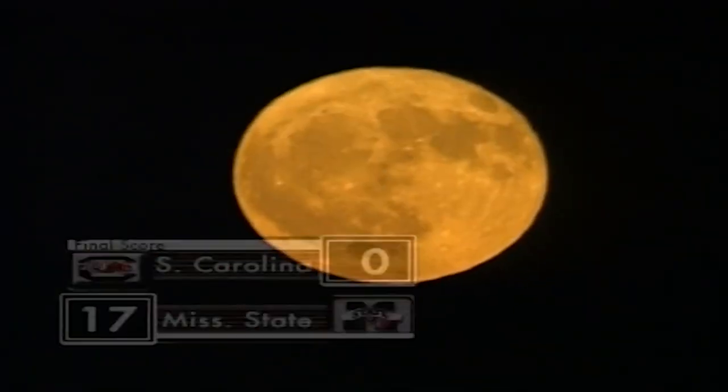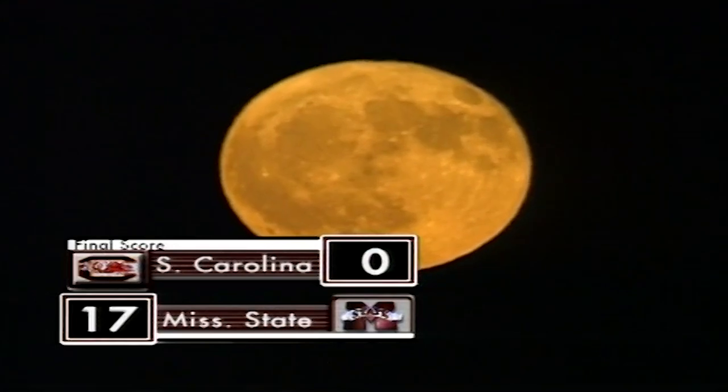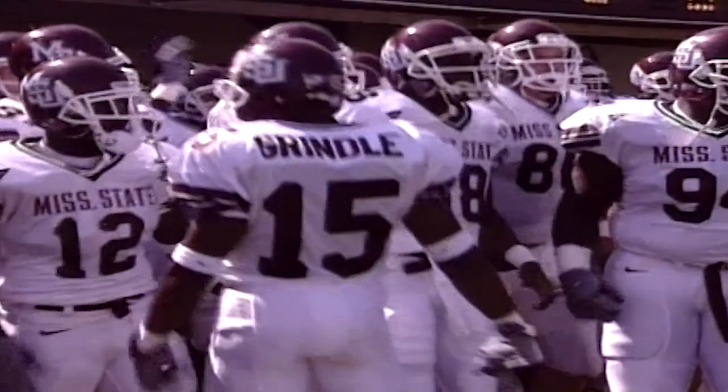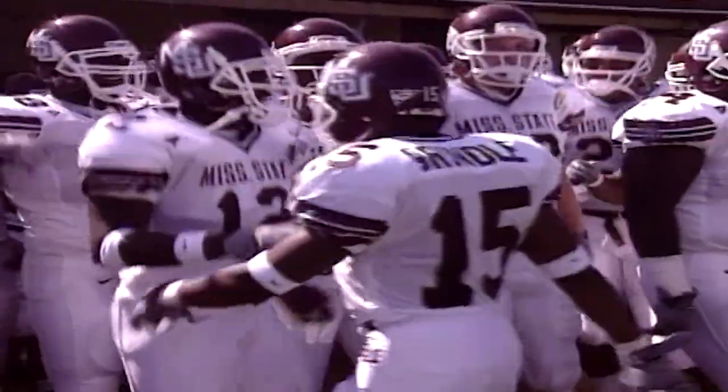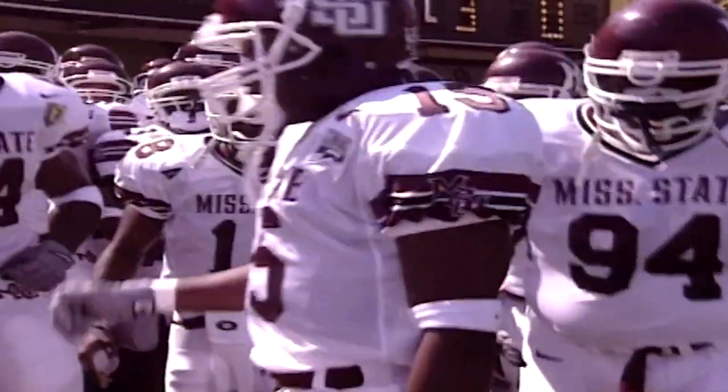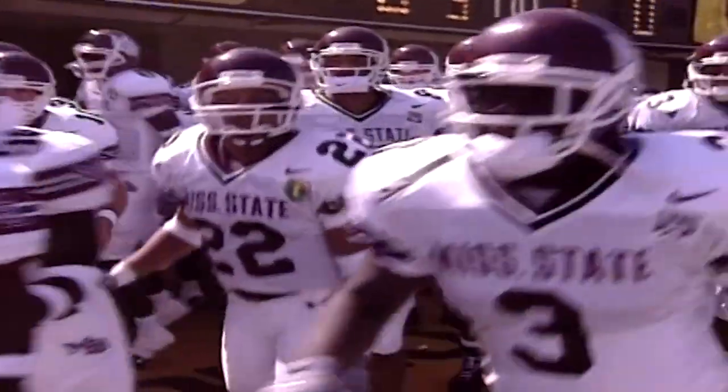The Bulldog defense shuts out South Carolina. Mississippi State goes 4-0 on the season, and they open conference play with a solid victory. Vanderbilt is off to a good start, having played Alabama close and defeated Ole Miss. The game in Nashville is being billed as the biggest home game for the Commodores in 20 years. And that is the atmosphere in which Mississippi State encounters Vanderbilt in their first road trip of the year.